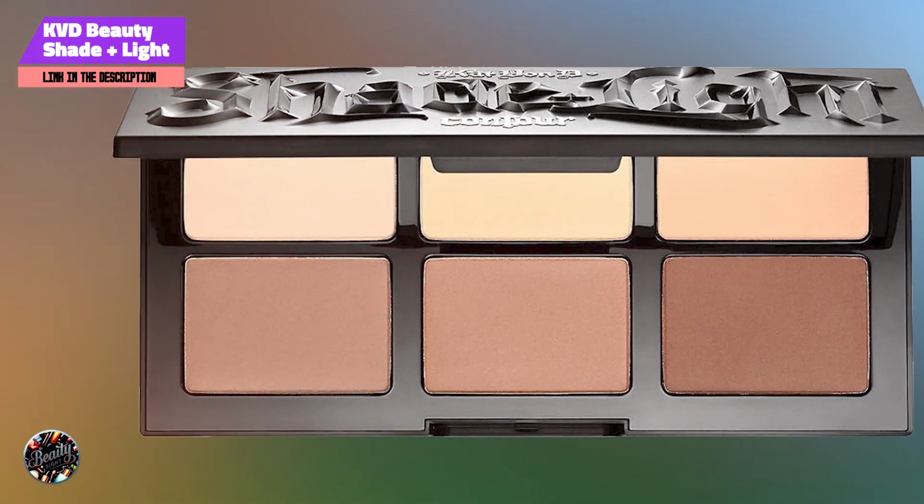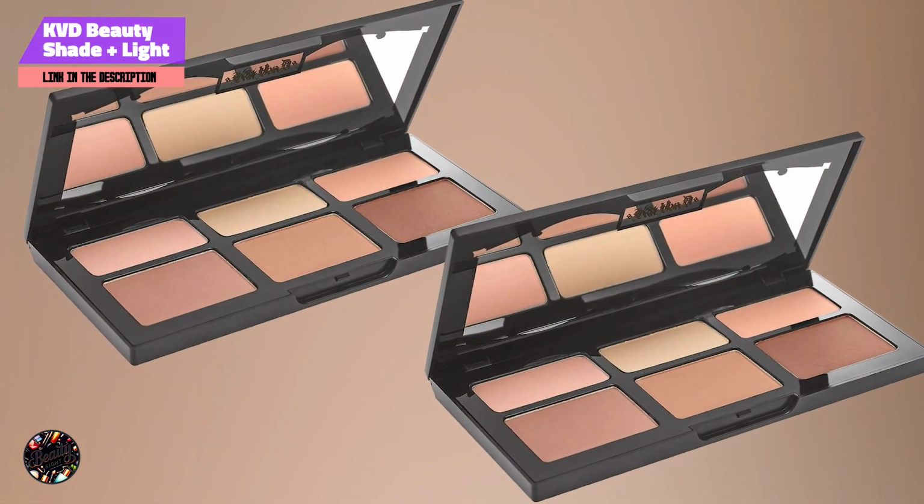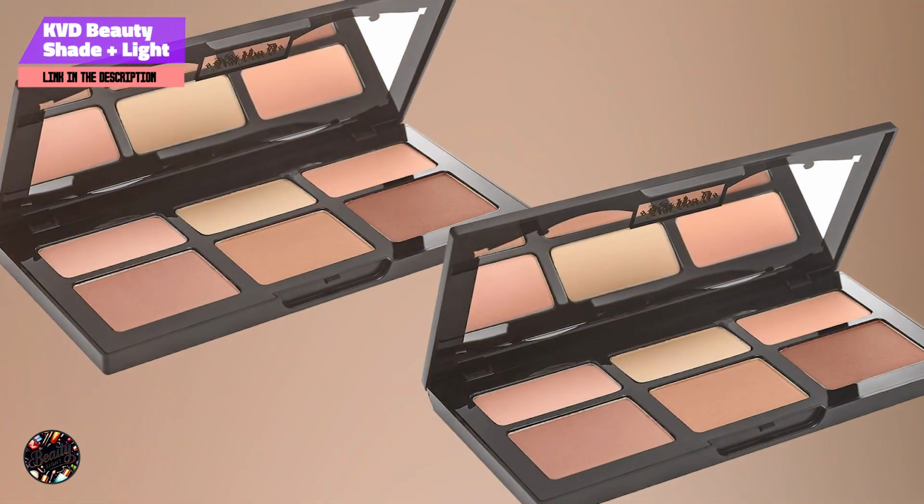Durability: the finely milled powders have excellent staying power, lasting throughout the day without fading or smudging. The durable packaging protects the palette, and the refillable design makes it a sustainable option for long-term use.